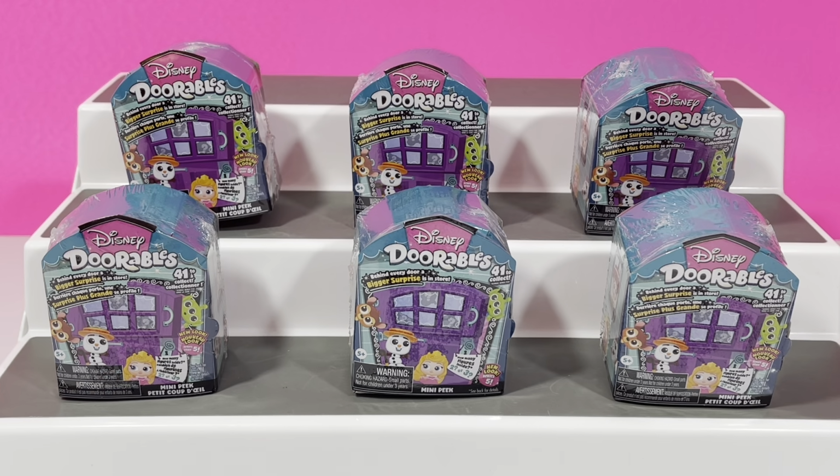It's Dottie here. Today we're unboxing Disney Doorables Series 5. We got 6 to open up, so let's take a look at that collector's guide.